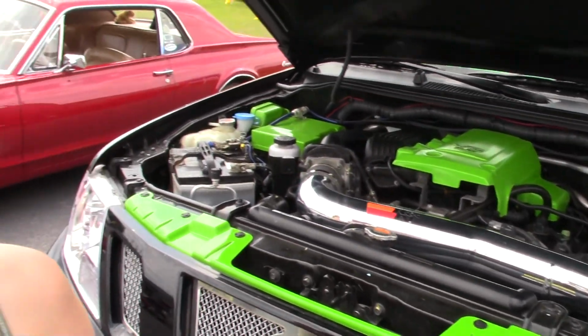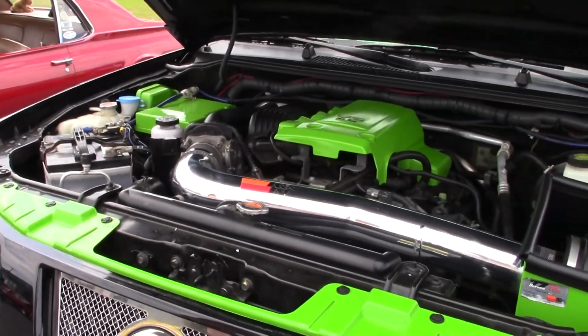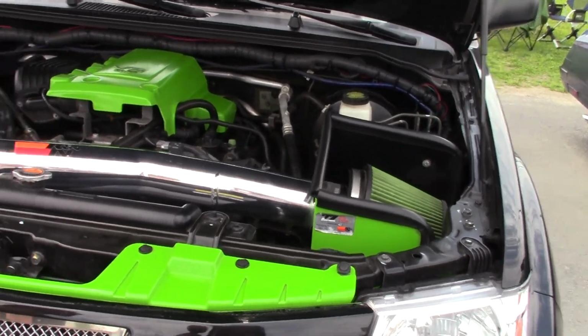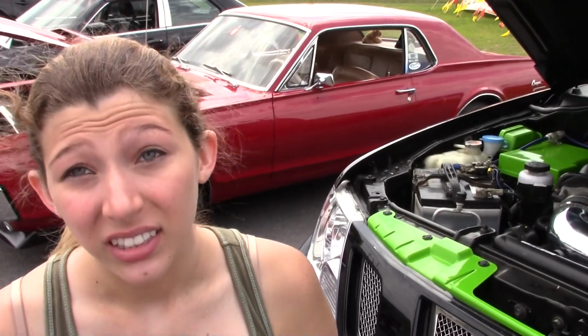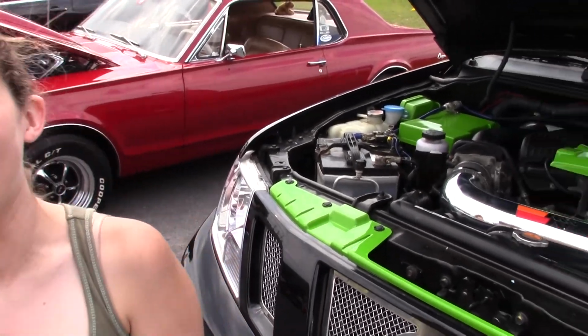So what is this? A Nissan, I see. Yep, it's a 2014 Nissan Frontier. It's a V6. Now, do you enter this in shows? This is not a show today, it's just a cruise-in, but yep, I do a lot of different car shows. I go to Malone, Plattsburgh. I've been over to Vermont. A lot of different car shows around the area. So if there's a car show, I'm pretty much there.